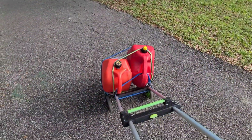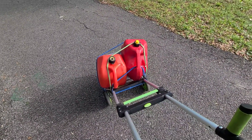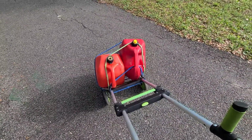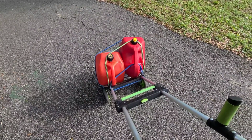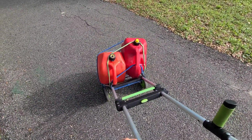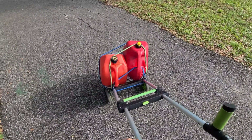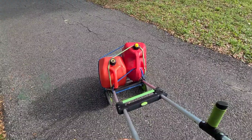I think I've finally figured out how to bungee cord these on where they don't leak when I have them up at an angle. Gotta put the spouts up. They're old cans. I probably found them or got them with something that I bought, and I'll probably have to replace them when I'm done with this trip. I'm just trying to finish the loop.